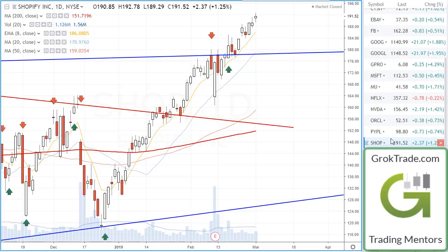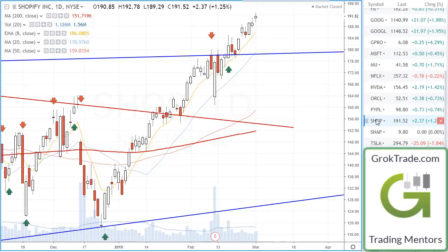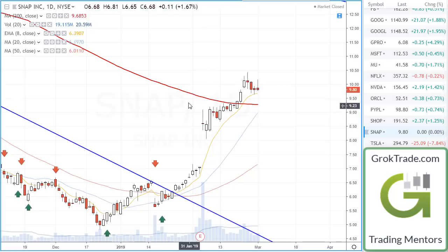Shopify. And I got a treat for some of you guys. Shopify, I got a buy on it, even though it's going to pull back, it looks like. I'll stay with my buy. Snap, we're in at $6. I'm taking my profits. We're going to exit almost at 10. So that's a huge percentage gain, guys, on that.